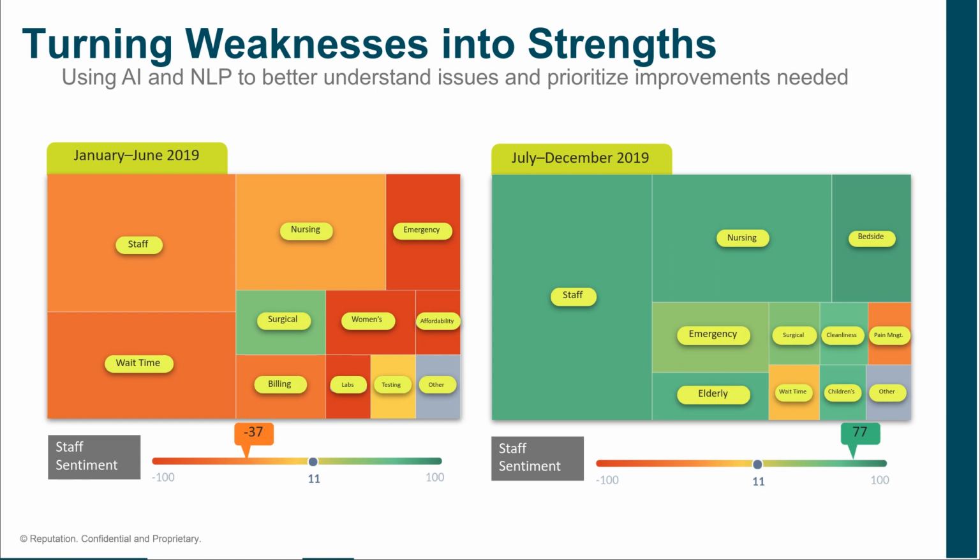So in early 2019, they started to see that sentiment regarding their staff, nursing, and ER was steadily declining. And in early May of 2019, the online reputation management team there met with the local patient experience and leadership teams. And there they learned that there was recent high turnover, and this was leading to low staff morale and inconsistent shifts. So it was evident that these sentiments within staff were trickling over into the patient experience.